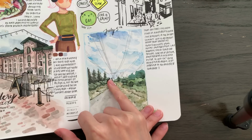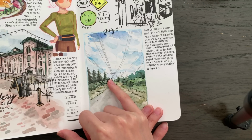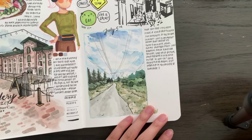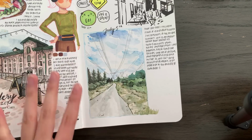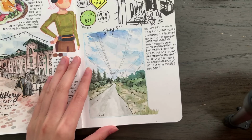Right, on July 5th, I went on a walk and I ended up walking 2 hours and 40 minutes. I don't know why I thought that was a good idea. Never doing that ever again. But this was one of the areas that I was walking by and I thought it was so beautiful. So I did a painting of that afterwards.